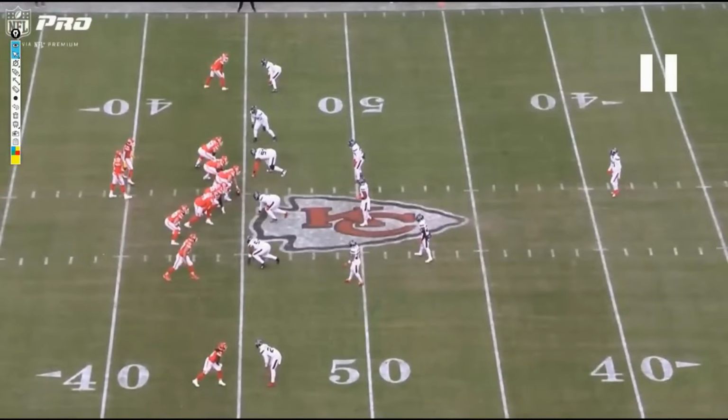We'll get to that here in a second. What I want to focus on is a couple of things. They're going to bring Eric Murray late. So right here, he's that safety, drop him down. He's going to blitz late. They're also going to bring, I believe, the defensive tackle over Trey Smith. He's going to cross his face off to that side.